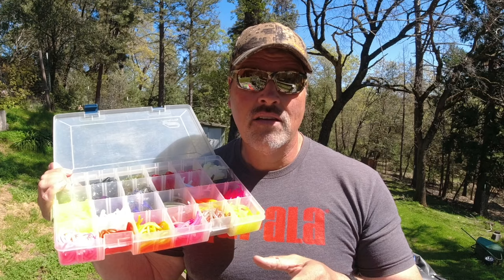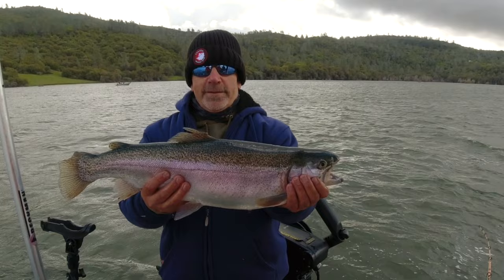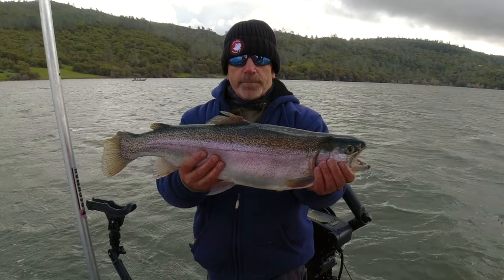Soft plastics are the new frontier of trout trolling. That was the same thing we got our big fish on yesterday, guys, an Orange Trigger Minnow, right under the surface, man. What a fight. We fought that fish perfectly. He was on that fish for several minutes, guys. He was just a monster.